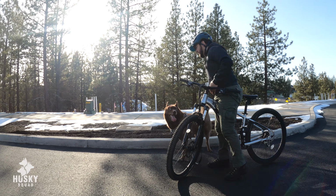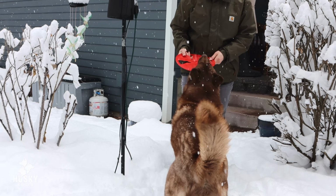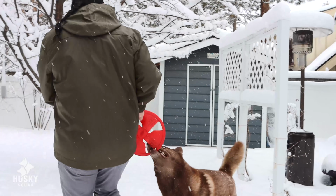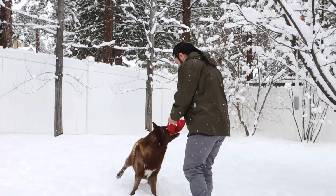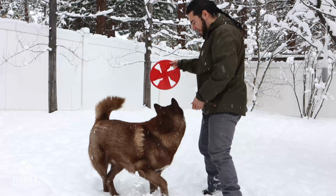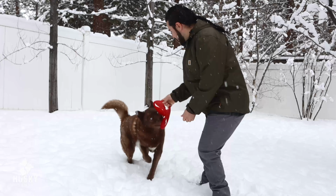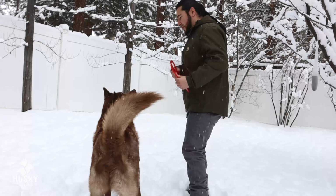Playing frisbee is another great energy burning exercise that he loves, and usually takes about 5 or so minutes, and his husky brain is like, okay, I've had enough. But between the bike touring, the fast-paced walks, and playing frisbee, Nikolai gets to burn off his energy and still feel loved and connected as part of the family.